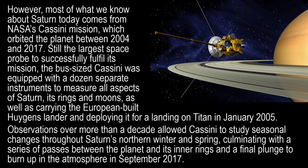Observations over more than a decade allowed Cassini to study seasonal changes throughout Saturn's northern winter and spring, culminating with a series of passes between the planet and its inner rings, and a final plunge to burn up in the atmosphere in September 2017.